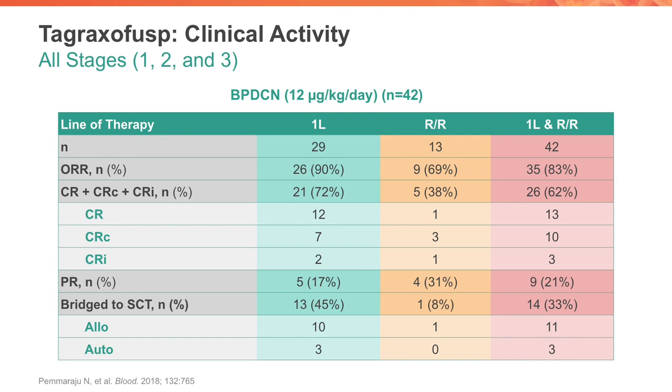As we get back to the Tagraxofusp clinical activity data, let us look and see how patients did in stages 1, 2, and 3. This will be a total of 42 patients who were treated at the 12 microgram per kilogram dosing. On the left, frontline patients, the middle column relapse refractory, and on the right, all patients together.